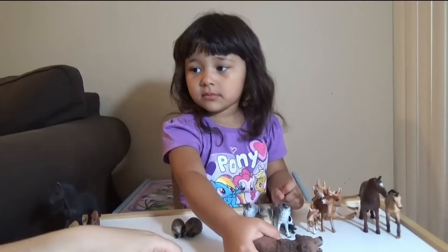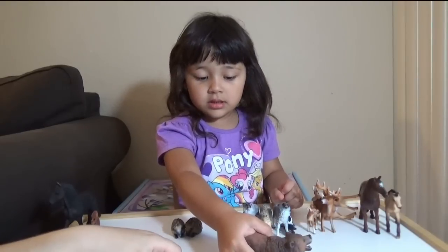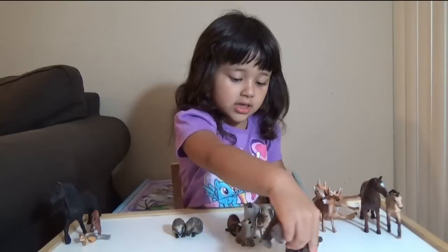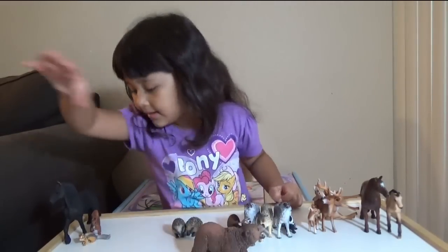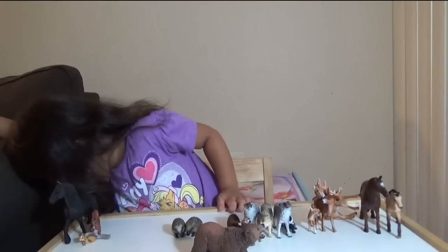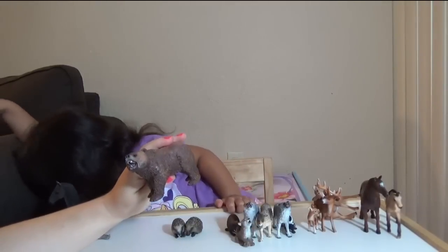Unfortunately, the bears can hunt the deer and other animals too. Yeah. The grizzly are very scary. Yeah, and fight. They fight, yeah. So if we go to the zoo, you're not going to try to pet the grizzly bear, right? No. This is scary.